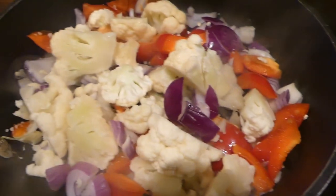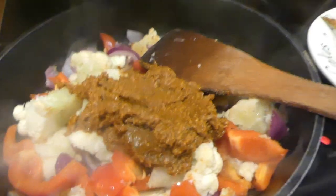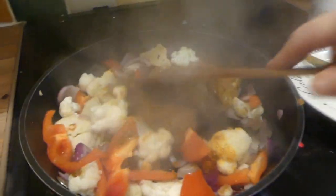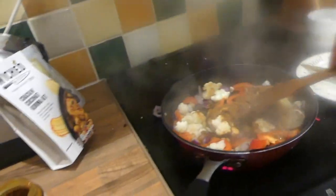So I'm going to cook these up, get the sauce sorted, and then put the tofu in. So I'll show you that in a little minute. So the paste is in now. I'm sorry about all the noise in the background, but I've put a wildlife thing on for Michael while I'm cooking, so this is really steaming up now.